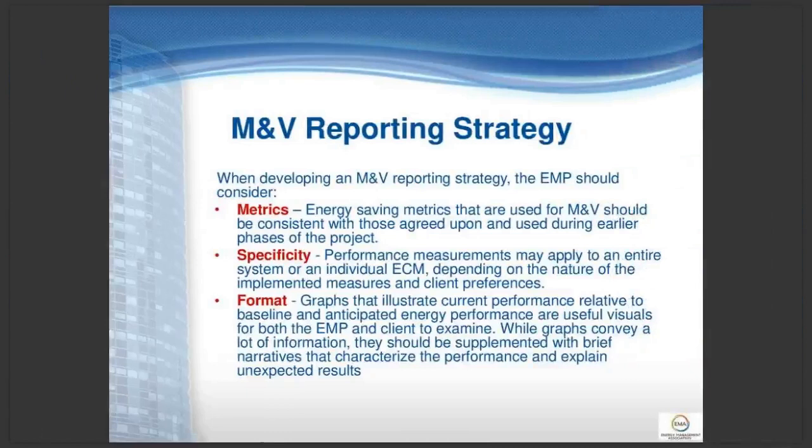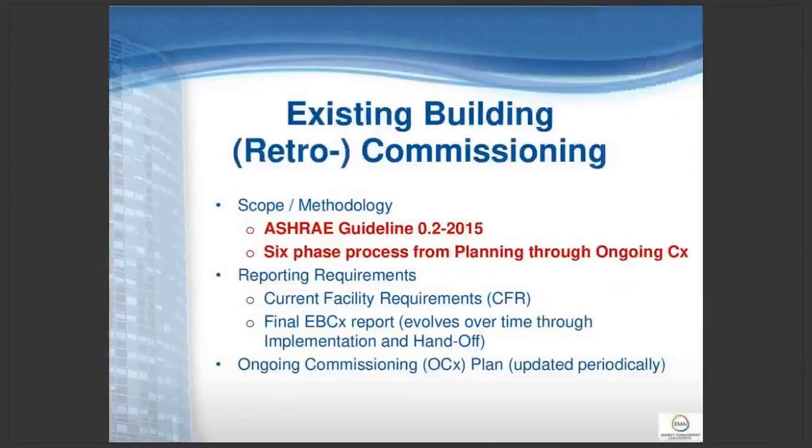So again, for the reporting strategy, you have to consider the metrics. What are you measuring it against? Specificity, okay? Format, again, graphs are very important whenever you can. It really is critical that someone is tasked, and oftentimes it is the energy management professional, with this measurement and verification process. It really needs to go on for at least that first year after implementation, and then we would recommend what we call continuous monitoring, which goes on a regular basis, perhaps monthly, so that you're tracking the performance of your various systems.